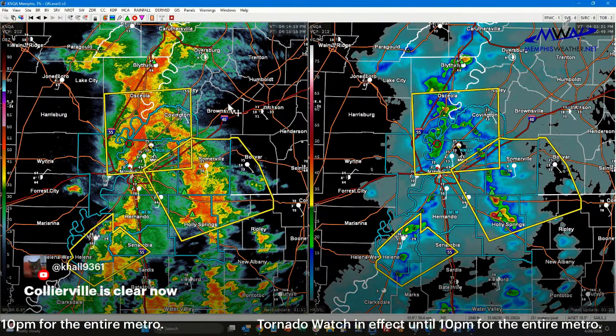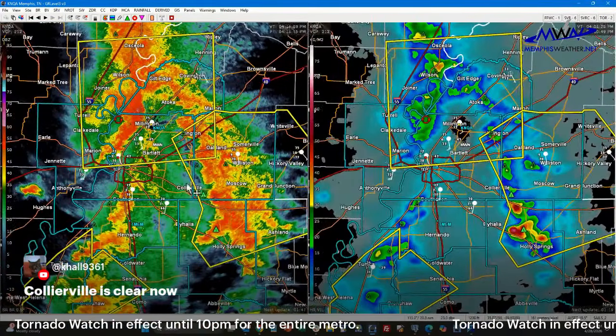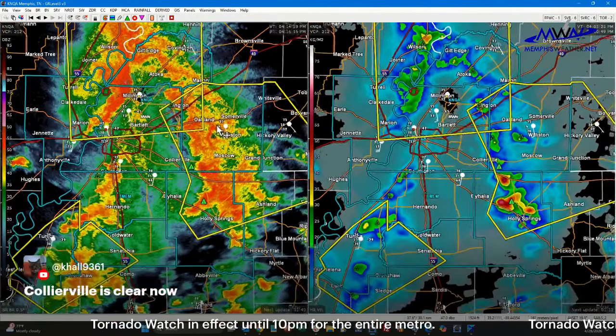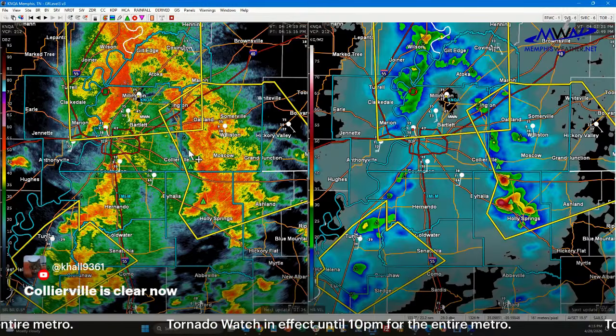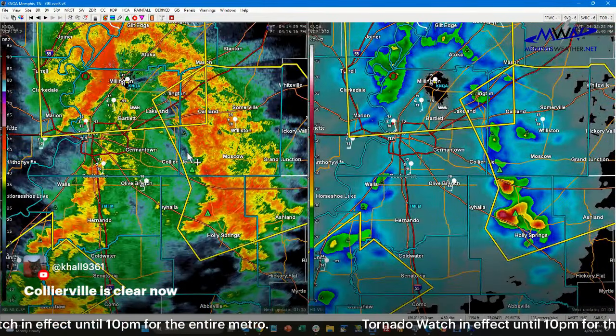All right. We did have a question. Is Collierville clear right now? Looks like the heaviest of that has actually passed Collierville. I'm seeing that right? Yep. Yes. And it looks like actually the severe thunderstorm warning has been trimmed a little bit as well. Most of Collierville is removed from the thunderstorm warning as that back edge has cleared into Fayette County.